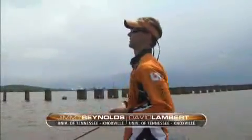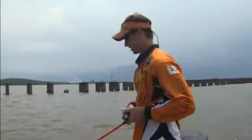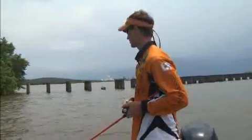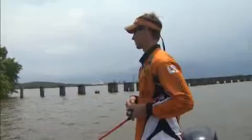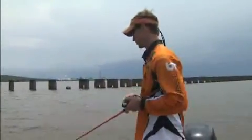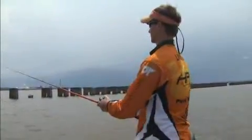I think we got about 18 pounds, give or take a pound or two, but I don't really know how the other guys are doing so far. I mean, we've got some good fish. If we can just get that fifth fish, I think we'll have a pretty good shot. We've been catching 4 pound plus fish pretty consistently. If we can get one more of those, it'd be smooth sailing, I think.